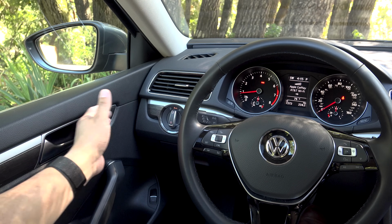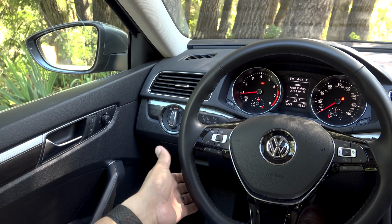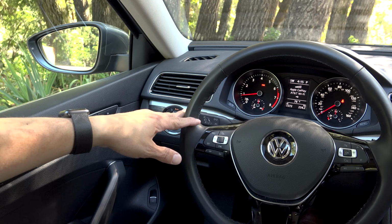Having the steering wheel this far away from the door may make it easier for taller folks to get in and out of the vehicle without bashing your knees on the wheel, but it does mean that if you like to drive with your elbow on the windowsill, the steering wheel may be a little bit far away.